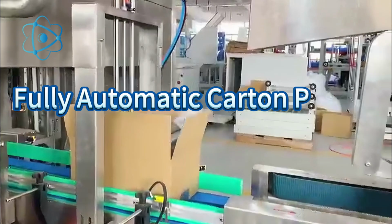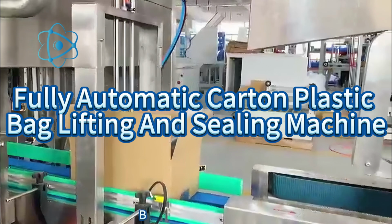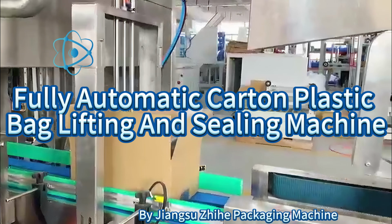Fully automatic carton plastic bag lifting and sealing machine by Jiangsu Zhihe Packaging Machinery Co., Ltd.